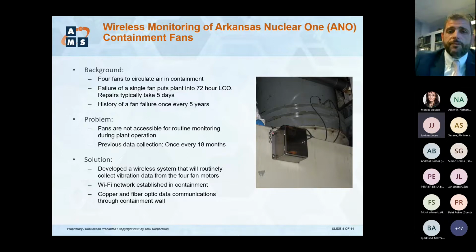If a fan happened to be down for more than 3 days, then they'd have to shut down the plant and make the repairs and get back online. This plant had a history of failures. About every 5 years, they'd have a fan failure. It would cause them headaches and downtime to the tune of about $2 million every time this event happened, because of lost revenue from the plant operating.